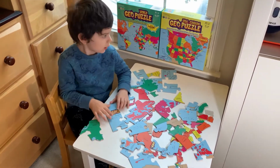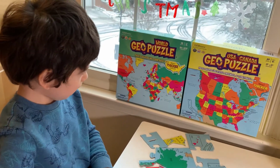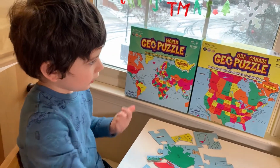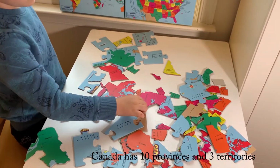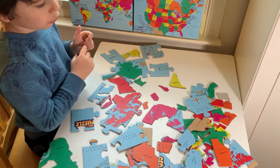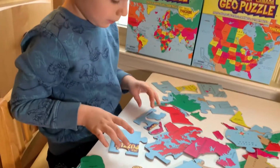I'm 4 years old. Today we're going to do the US and Canada puzzle. In the next episode, we'll do the world puzzle. But first, I have to talk about the states and territories. There are 13 territories and 15 states. But there are also 69 pieces in this puzzle. So let me tell them.